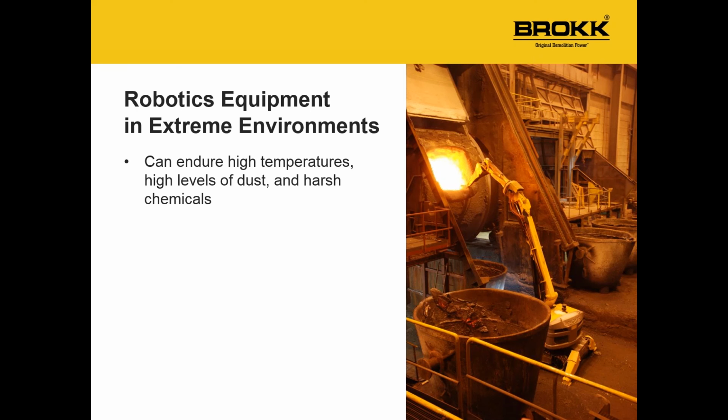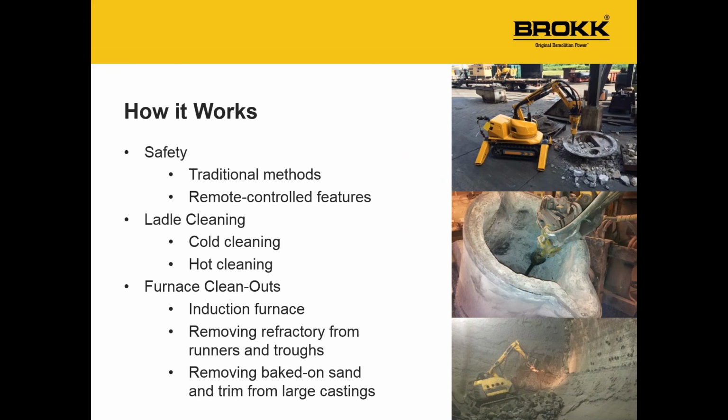And this photo shows our 12-ton unit, the B800, in a steel mill, and the ladle visible there in the foreground is a 160-ton size, just for comparison purposes. And the operator of this machine is actually sitting up in the control room. I'll give you an idea of the usefulness of the remote control application.